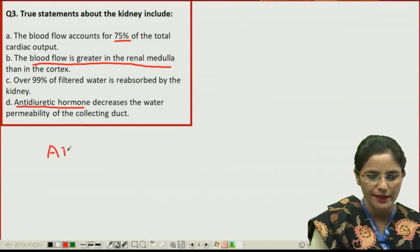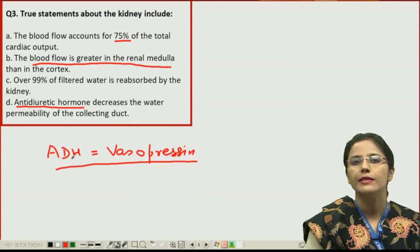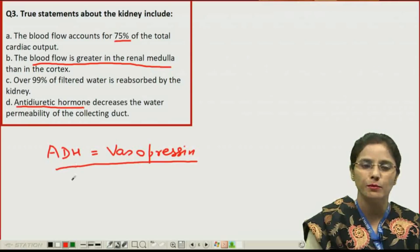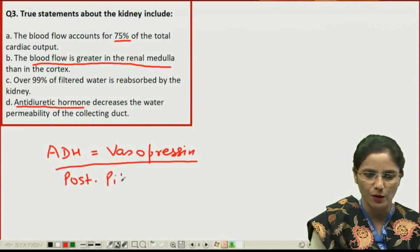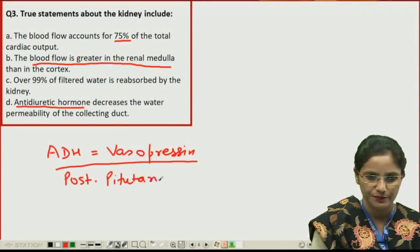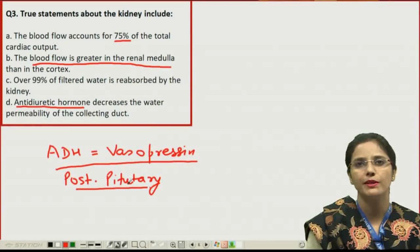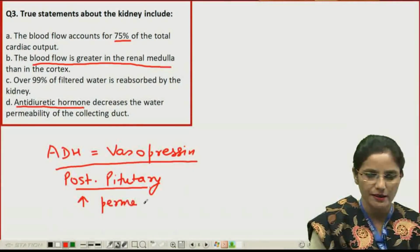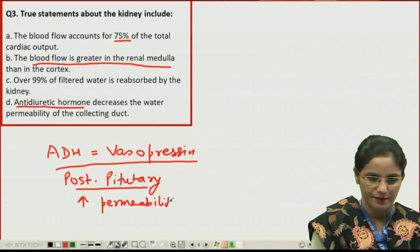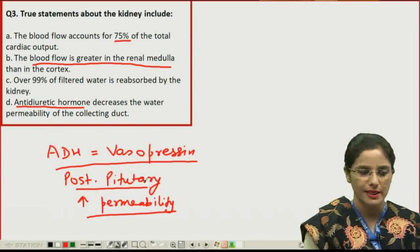Antidiuretic hormone is ADH, which is also known as vasopressin. This is the hormone which is secreted by the posterior pituitary. It is a posterior pituitary hormone, and it increases the permeability of the collecting duct, so that more and more water can be reabsorbed by the collecting duct.